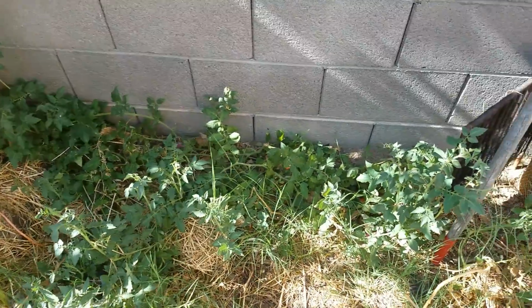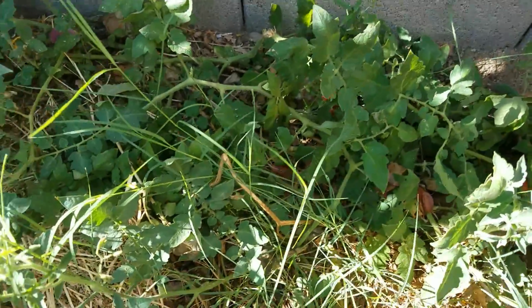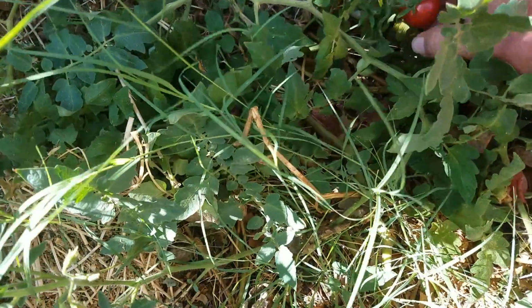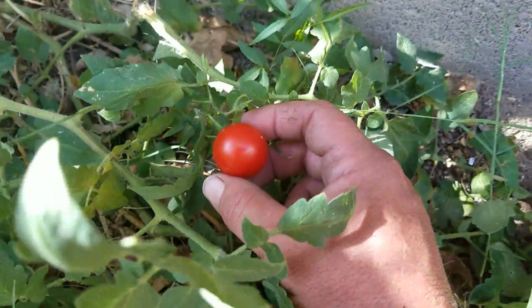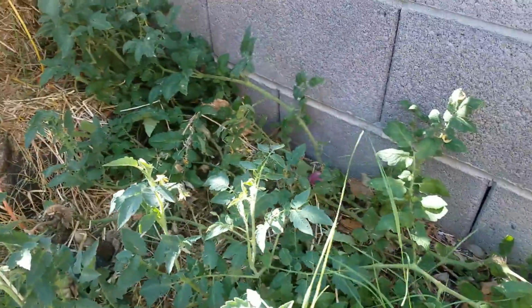Right here is this little volunteer tomato. This thing just popped up here. It's been growing here, grew through the winter, but it pops out these cool little, look at those. Pops out these nice little tomatoes. And it's been producing those quite a bit. So this is one of the ones I took a clone off of.